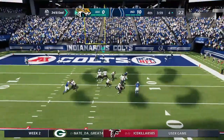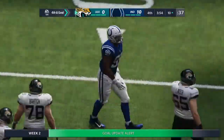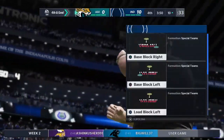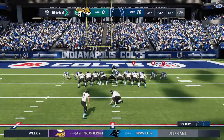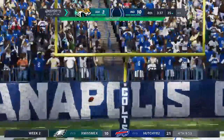From the shotgun, he'll look to throw. Under pressure, down he goes. Sacked at the 10. DeForest Buckner picks up his 2nd sack of the afternoon. This has been a pretty sizable drive. They've had some success. Finally, the defensive coordinator found some success of his own. I think he just simply said enough of that. Okay, they've moved the ball well. We need to force the issue from our end, and that's exactly what he did.